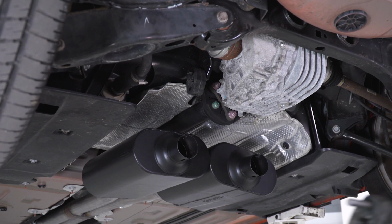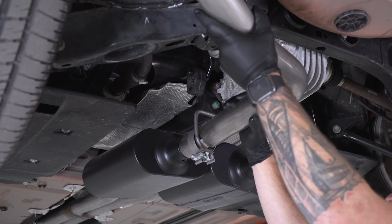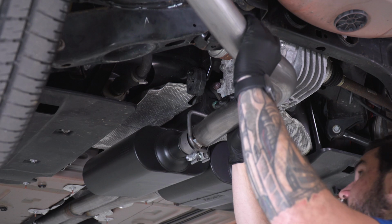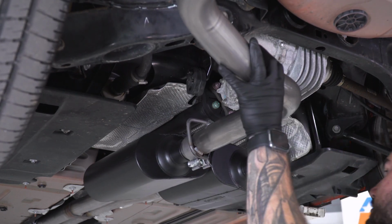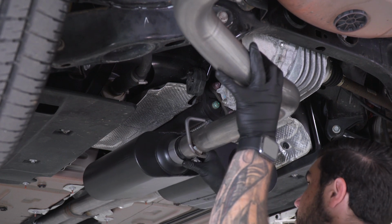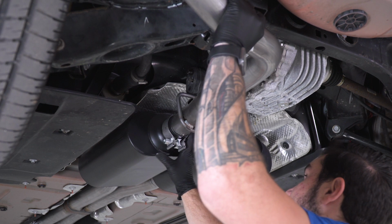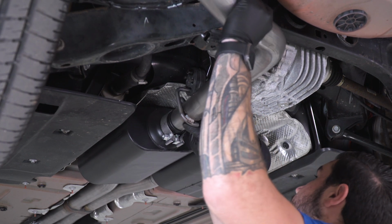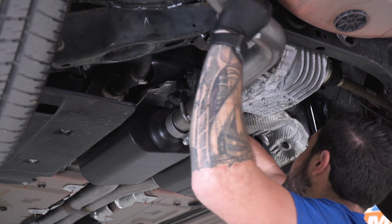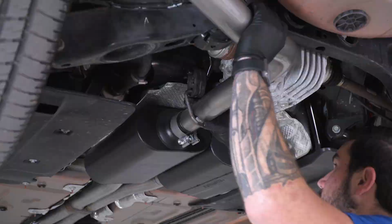Right, next up, we can install our tailpipe, making sure we have a clamp on the end. I'm going to start with our driver's side going into the muffler. You want to make sure it seats all the way. Once you have a clamp in position, you want to lift this up and connect it to the hanger right above. And tighten down your clamp.